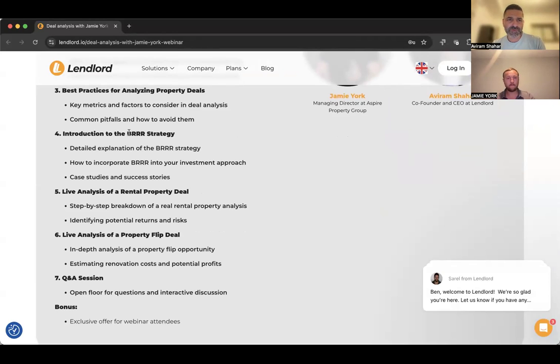But perhaps when we speak about BRR, perhaps we do also analysis for a BRR case. Actually, it's not unique so much, but basically it's something that is new on Landlord, so I think it's better to show it.